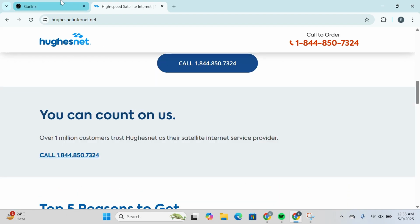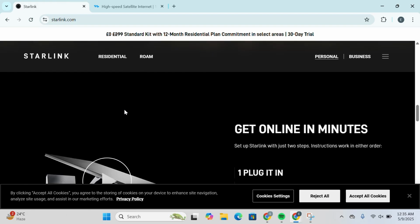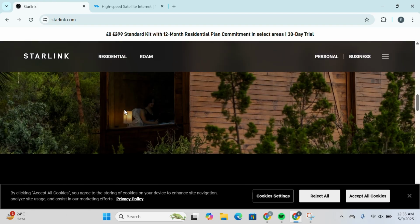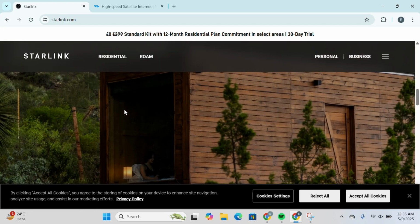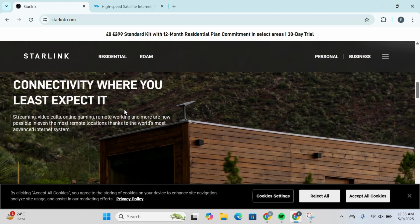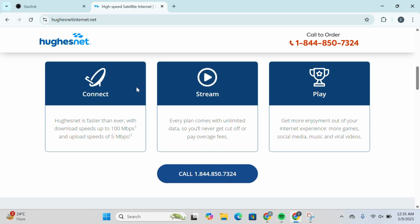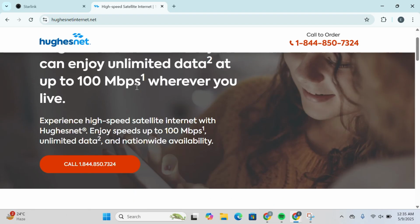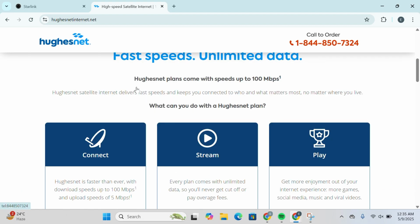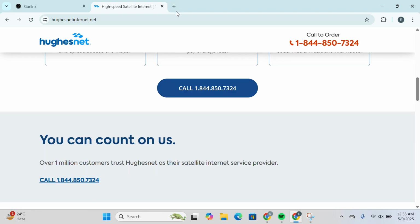Now let's compare the costs. Starlink charges a monthly fee of approximately $120 for residential services, with a one-time equipment cost of $599. There are no long-term contracts required. HughesNet offers monthly plans ranging from $49.99 to $149.99 depending on the selected data plan. Equipment can be leased for $14.99 to $19.99 per month or purchased outright. Typically, a 2-year contract is required.